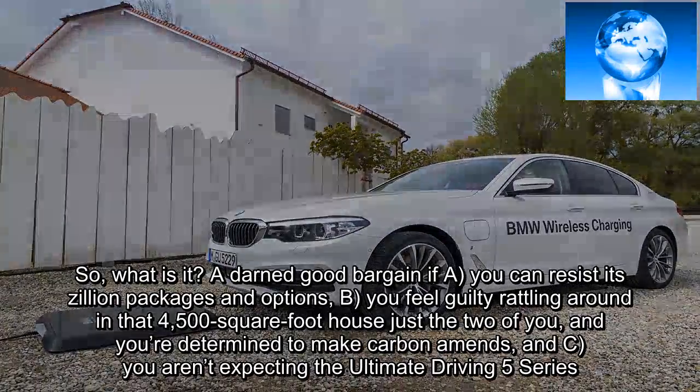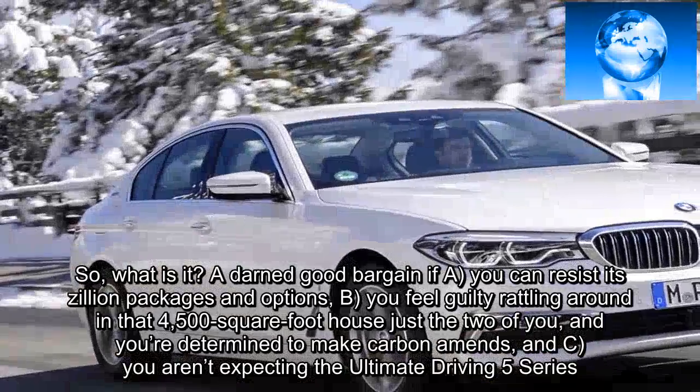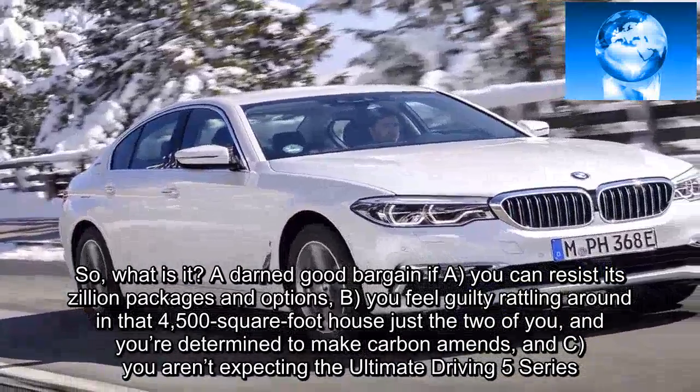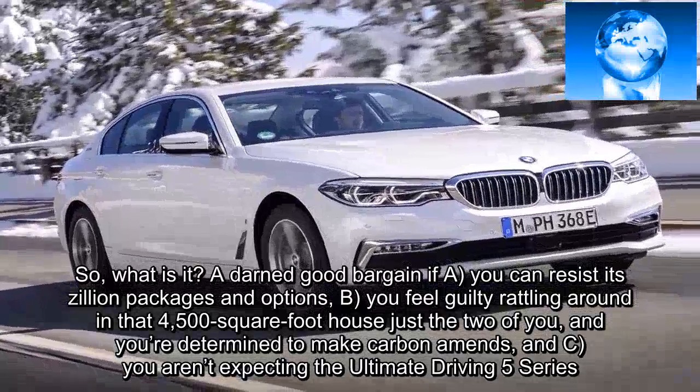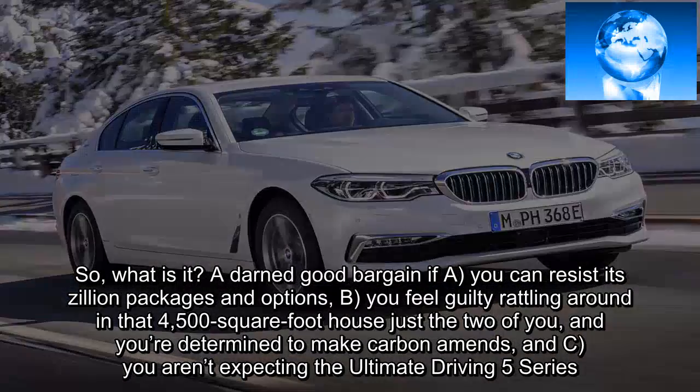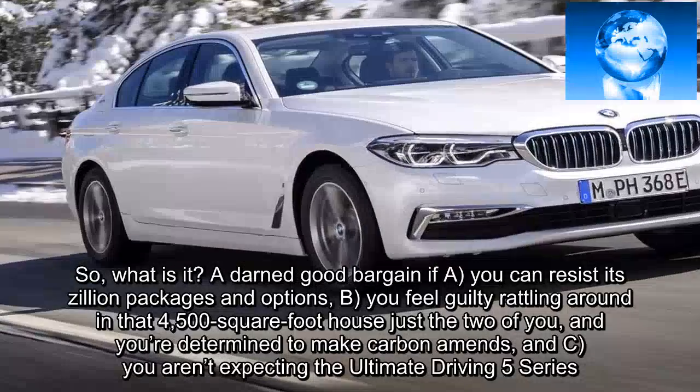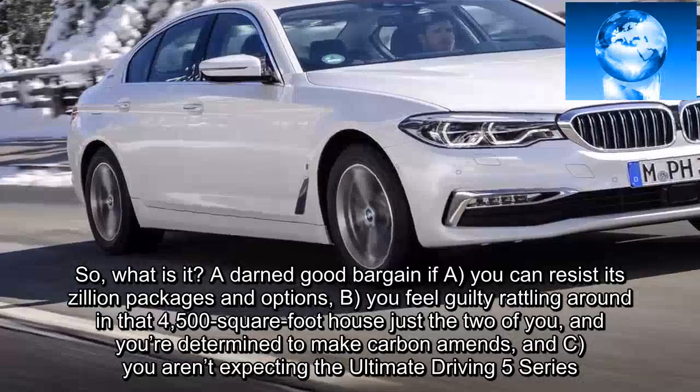So, what is it? A darn good bargain if A, you can resist its zillion packages and options, B, you feel guilty rattling around in that 4,500 square foot house just the two of you, and you're determined to make carbon amends, and C, you aren't expecting the ultimate driving 5 series.